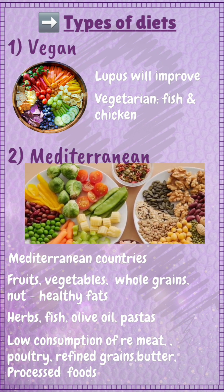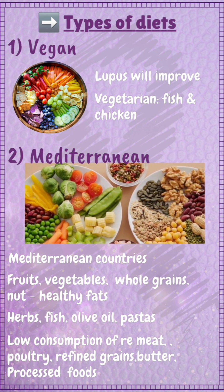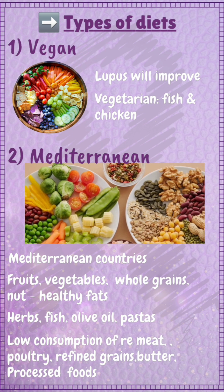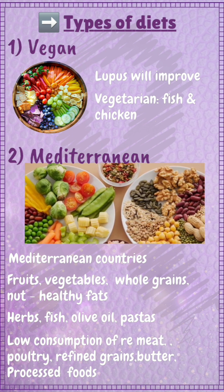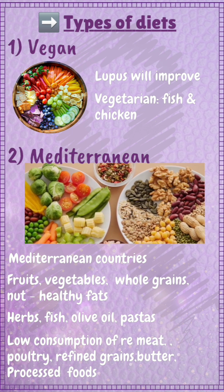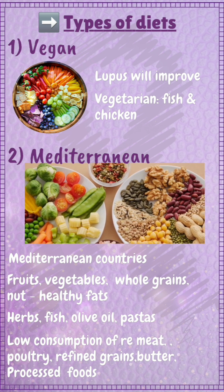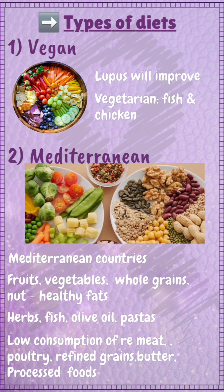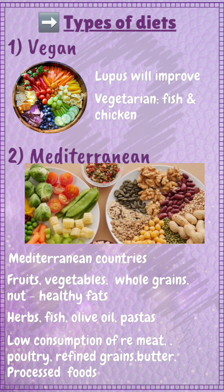Mediterranean. The Mediterranean diet is a healthy lifestyle that includes foods native to the countries bordering the Mediterranean. It emphasizes eating a wide variety of fruits, vegetables, whole grains, nuts, and other foods with healthy fats. The diet is full of fresh foods including fruits, vegetables, herbs, fish, olive oil, bread, nuts, and pastas. There is very low consumption of red meats, poultry, butter, refined grains, and processed foods.